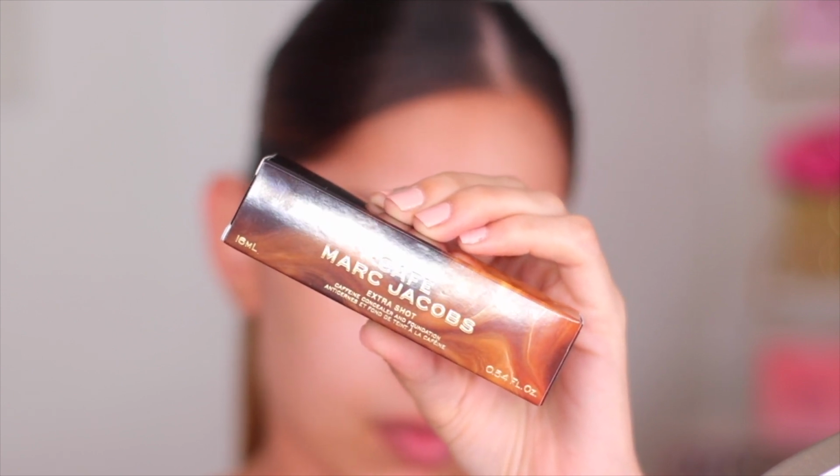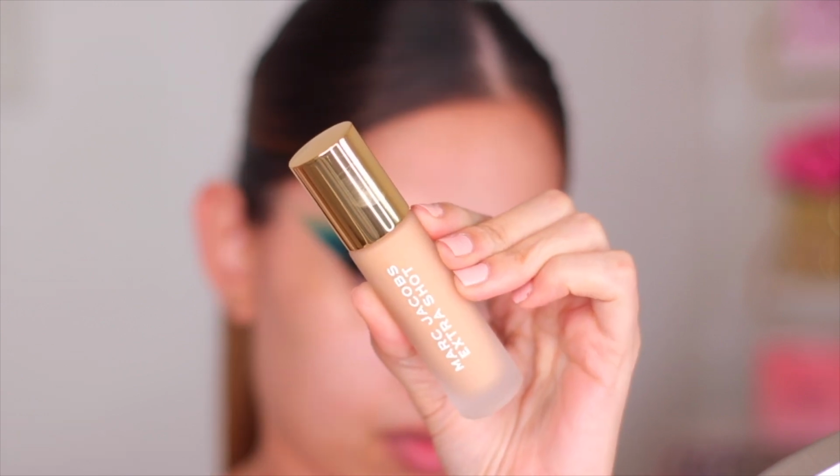So moving on to foundation, I'm using the Marc Jacobs foundation that you guys see me haul in my Sephora haul.